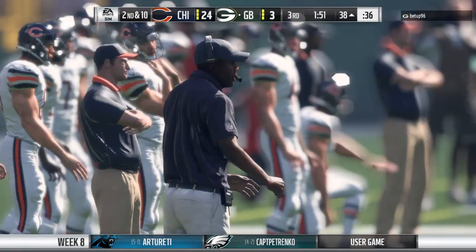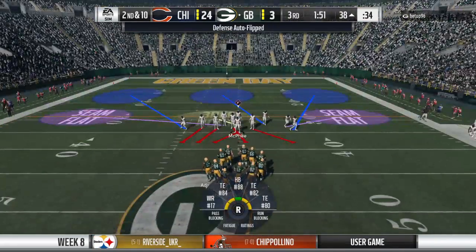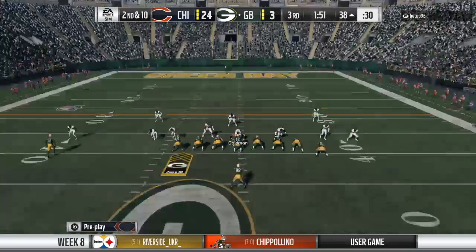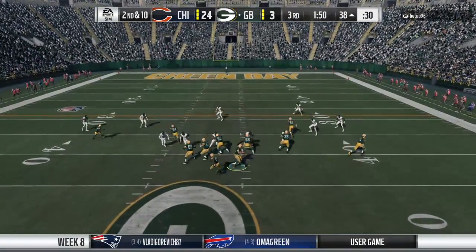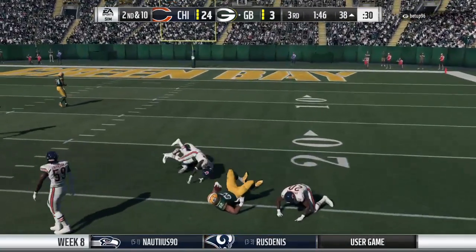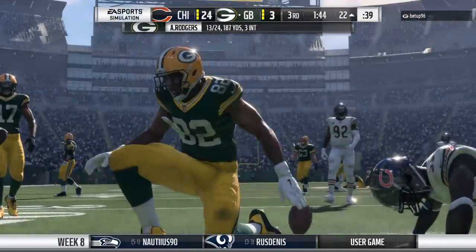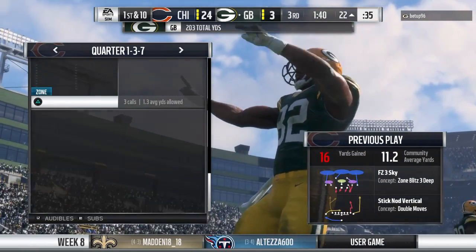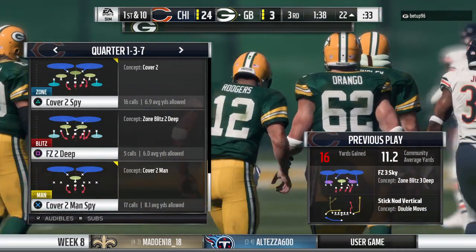Trying to decipher what's going on out there because I don't know if he's just getting bad reads. I don't know if the defense is confusing him. I don't know if he just has bad info and intel before he snaps the ball. But he's made some pretty bad decisions with the football lately. Yeah, several bad decisions on the interceptions he's thrown. Frankly, that should have been another pick right there. That one good for 16, and the drive will continue.